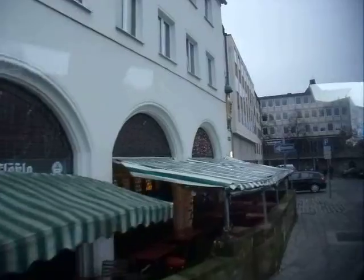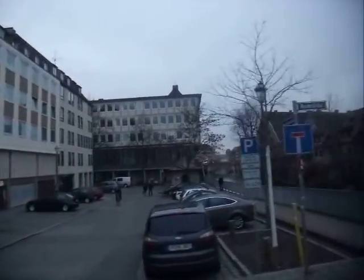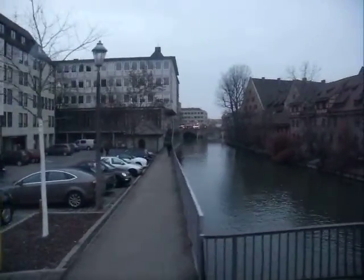Crossing the river again, you see a lot of bridges. So when you walk through town, you don't even notice the river because it's connected north and south by a lot of bridges.